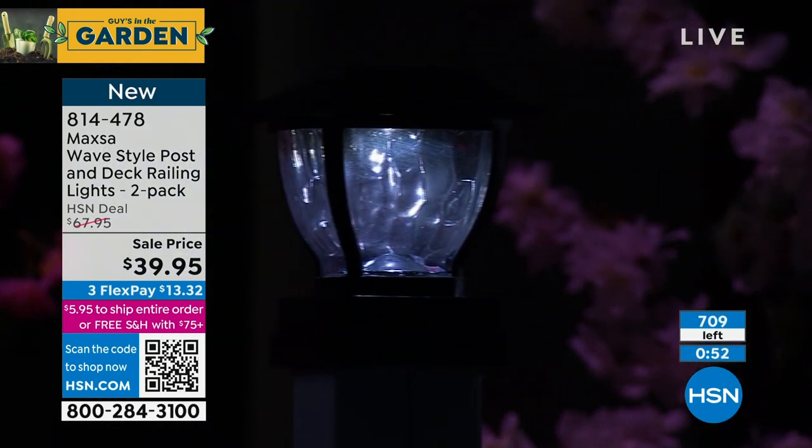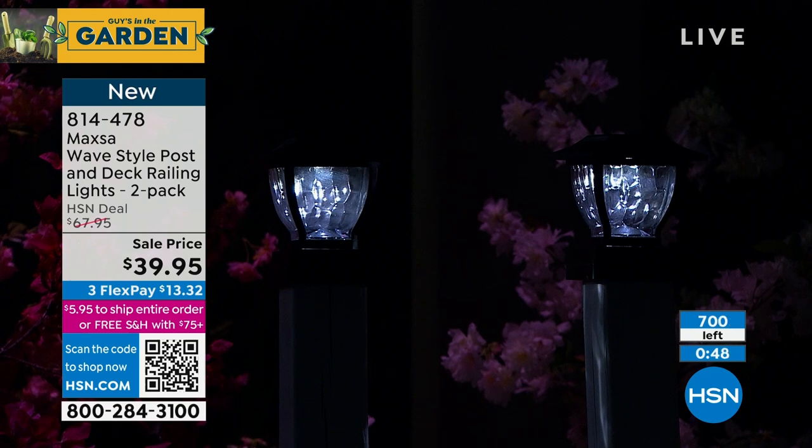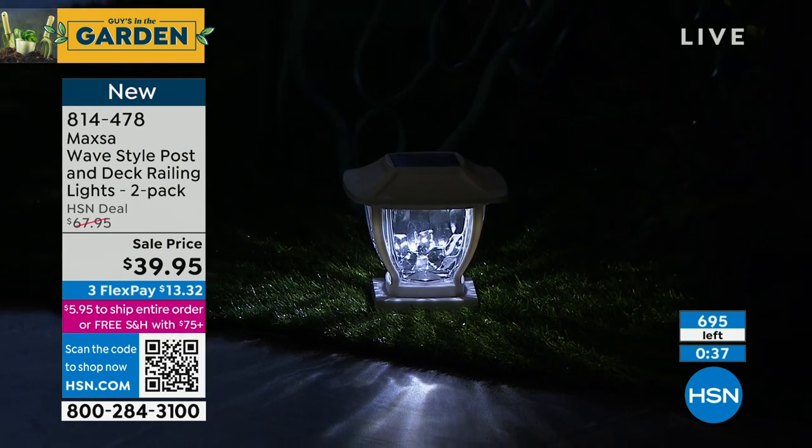We did Guy in the Garden. This is it. This is the celebration of spring. This is about making the front of your house look beautiful. Your front porch. When you pull in at night, these are going to be lit up, and your neighbors are going to be jealous, my friend. Here's an incentive to buy two sets.